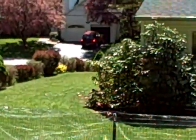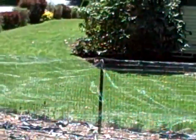So, okay, I gotta go get the girls. It looks like they're going into the neighbor's yard.